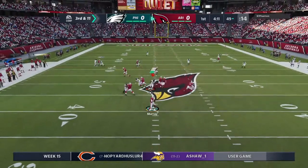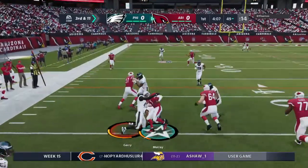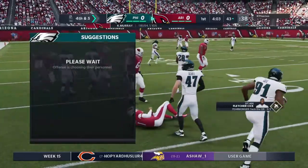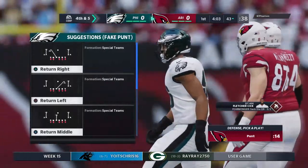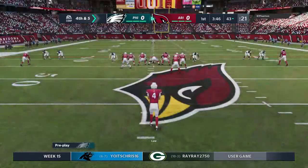Throwing is Murray on 3rd down. Forced out to his left. He may try and run for this. And he's going to be stopped here at the 43, and that is not near enough to pick up the first. 5 yards that time out of the scramble. But now they're looking at a 4th down situation.